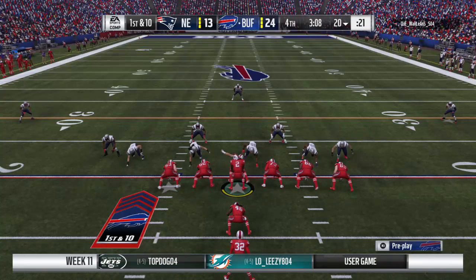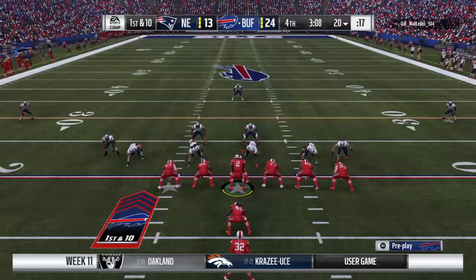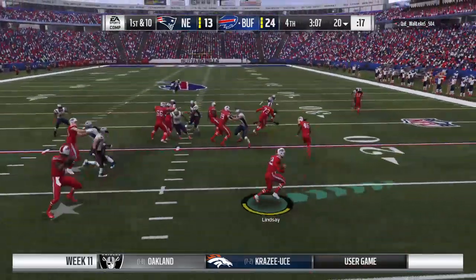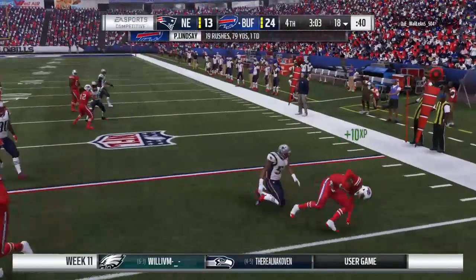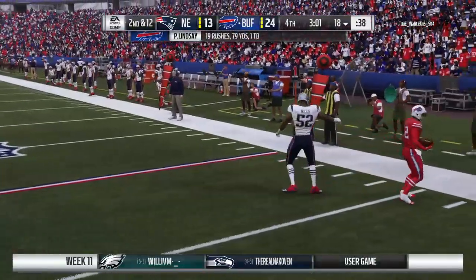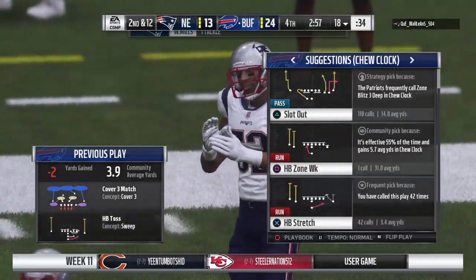Let's go! Red 38! Red 38! Now they'll run it on the toss. And he's going to lose yardage here. Back to his own 18. That's going to go as a loss of 2, and it'll be 2nd down.